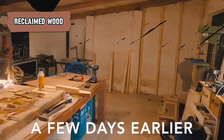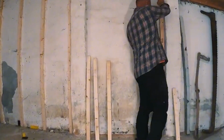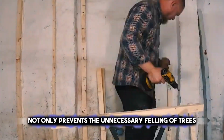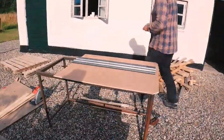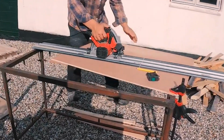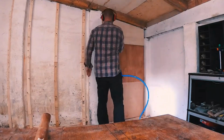Number 7. Reclaimed Wood. Reclaimed wood is a testament to sustainability and history. Each piece, with its unique patina and grain, has been rescued from old buildings, giving it a second life. This eco-friendly option not only prevents the unnecessary felling of trees, but also reduces waste by repurposing lumber that might otherwise end up in landfills. Incorporating reclaimed wood into your home or office isn't just an aesthetic choice, it's an ethical one. Whether it's transformed into elegant flooring, rustic furniture, or striking accent walls, it brings a warm, organic feel to any space. Moreover, it serves as a conversation starter, with each knot and groove holding the secrets of its former life.